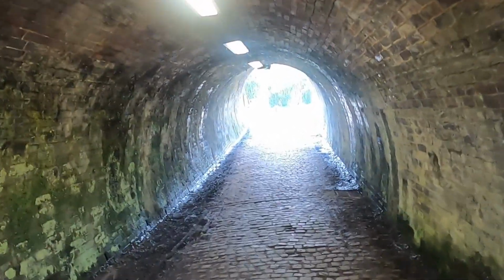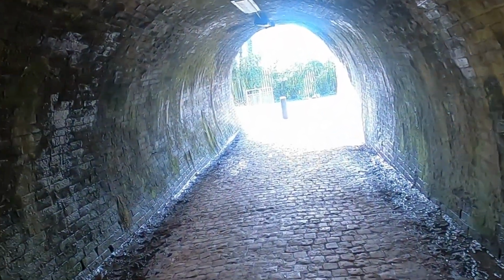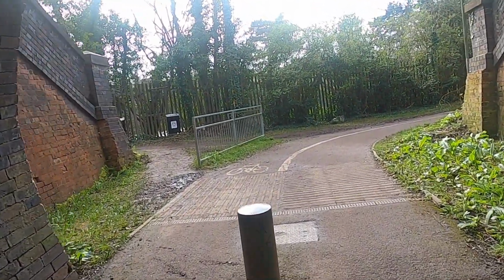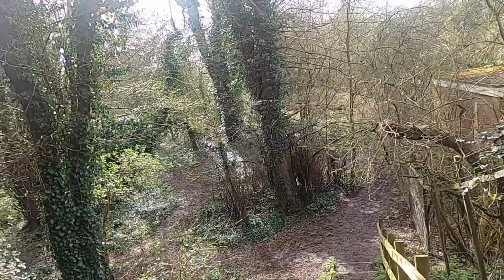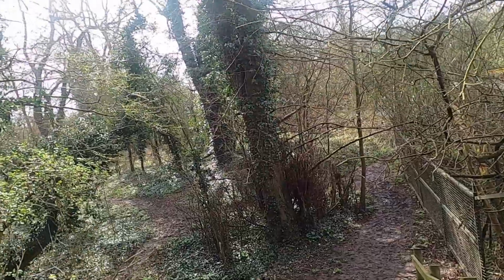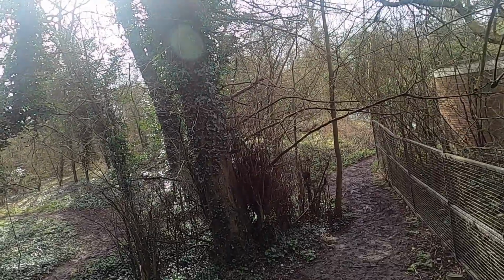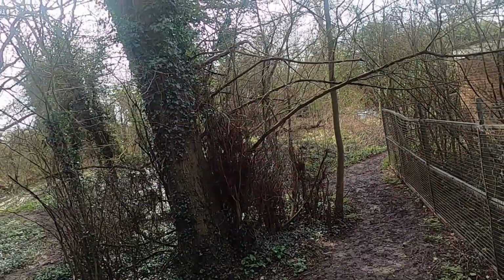Let's go back up to the canal and take a little walk along and find some more aqueducts. Remember, a few weeks ago I wanted to come down here and film. There were police going through it after that scary shooting had taken part very locally. I think they were down here looking for the weapon that was used.